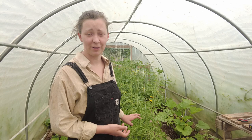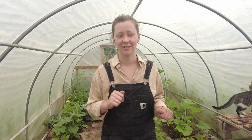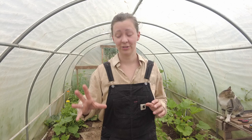I was trying to keep on top of the suckers so that I would have one leader for all the plants. I did not succeed in that, so most of them now have 2 or 3, but that's okay. We gave most of them a string to let them hang on to. So that's gonna be fine. And this greenhouse is not so tall, so they can't go into the air forever.